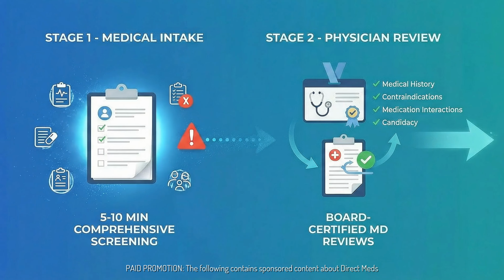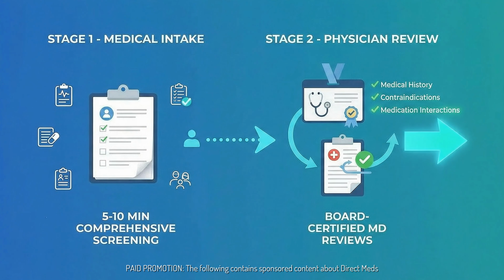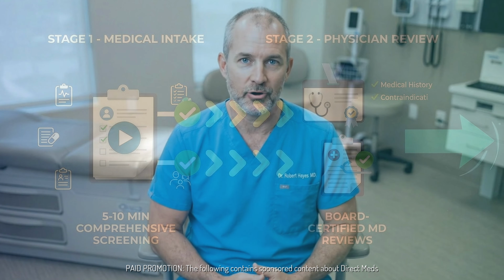Here's what Direct Meds does. They connect patients with board-certified physicians who specialize in obesity medicine and metabolic health. You start with a comprehensive medical intake, not a 3-question quiz, but a real assessment of your medical history, current medications, previous weight loss attempts, and screening for contraindications. If you're a candidate, you have a telemedicine consultation with a physician. Not a physician assistant doing a rubber stamp 5-minute call, an actual doctor who reviews your case and determines if GLP-1 therapy is appropriate for you.